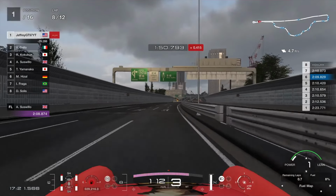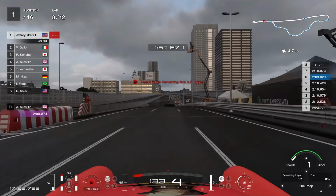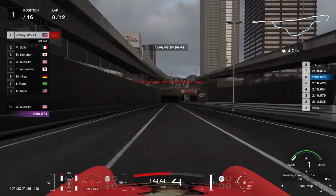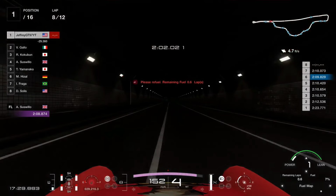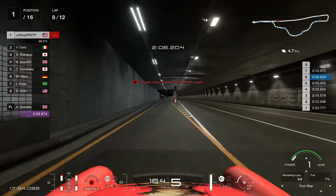So as we finish our lap, we did 209.8, which I thought was pretty doable. It's a decently good lap time around this track. It may not be a lap time that you're aiming for on hard mode, but this might be a really good car to use on easy or normal mode.